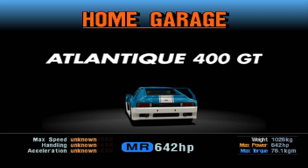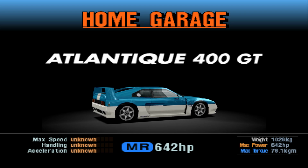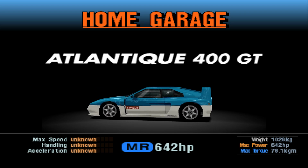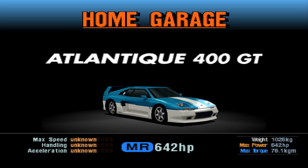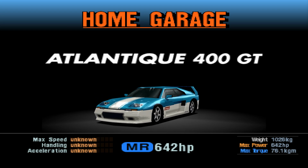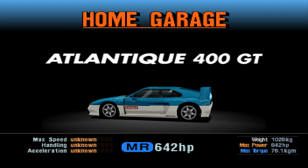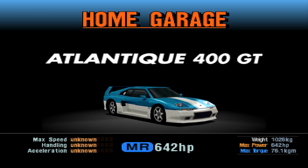This car benefits significantly from the GT2 Plus mod. So in the base game, this only makes about 420 horsepower, and that's because Polyphony kind of cocked up. You see, the 400 GT, I know it doesn't have bi-turbo in the name like the 300 Atlantique does. That doesn't mean this didn't have a turbocharger, which it did, but Polyphony for some reason forgot about it.